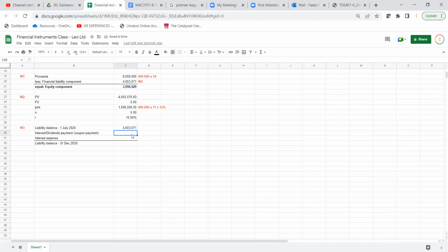Now the payment will be 0. Why is it 0? First payment only on 30 June 2021. We are still in 2020. That is why that is 0. Now we will be able to work out the interest expense. So the interest expense will be as follows. Remember, the way you work out interest expense would be as follows. Sorry, quickly, just give me a moment.